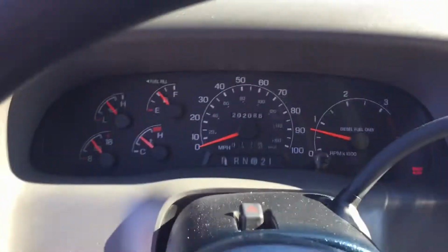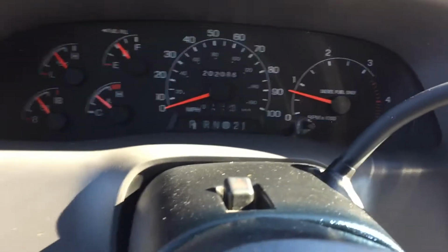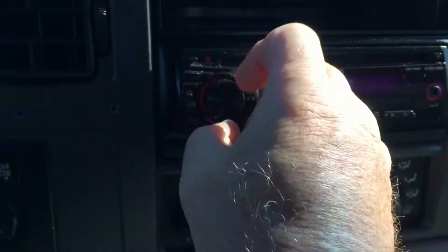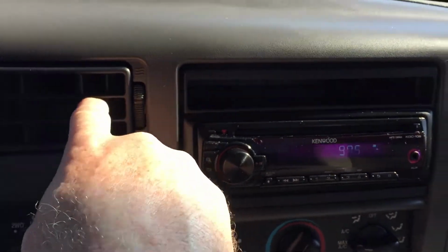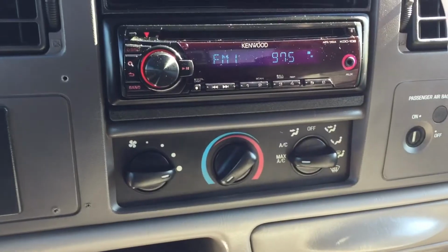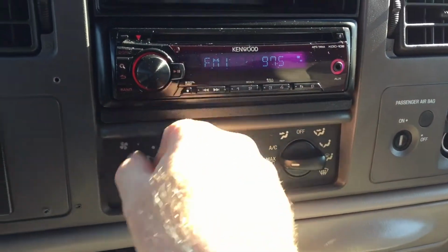Let's go for a ride. All right. DealerRater.com. CD player. Air conditioning. It's actually kind of warm today in Tucson. It's almost Christmas and it's a little warm. Perfect. Long cold. Turn that down so you can hear me.